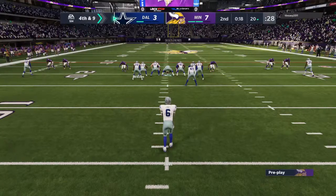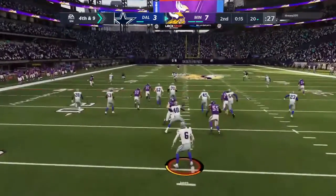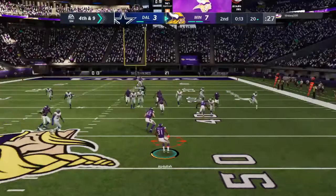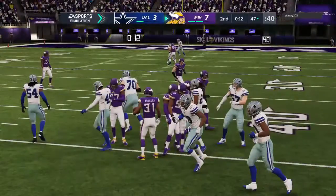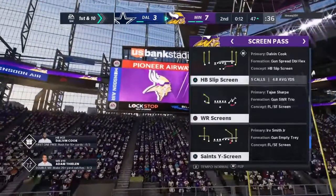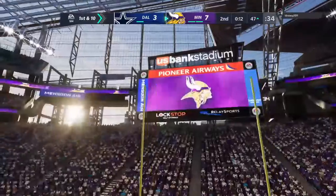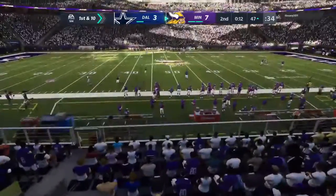Amir Abdullah deep for Minnesota. And now a high kick here as they'll try to cover this one. And no return on this one as the fair catch is signaled for and taken. It'll be called just a 22-yard punt, certainly not what he wanted. And control of the football switching hands with very little time remaining until the half.